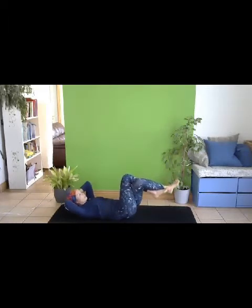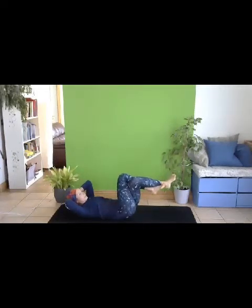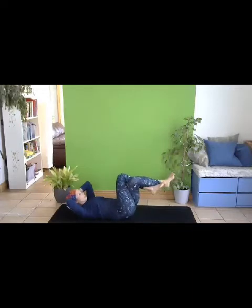2 more. And exhale. Last one. Push the head into the hands, so no strain, and shoulders away from the ears.